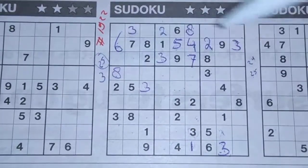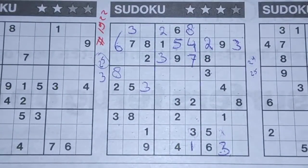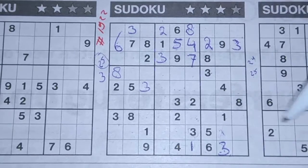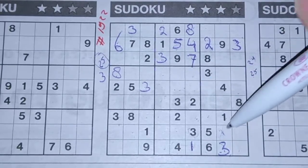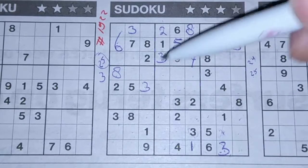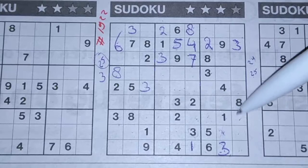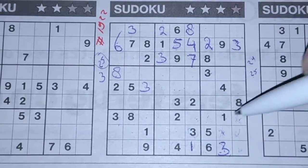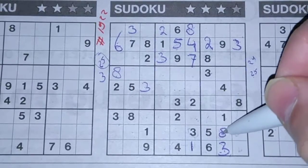Yes, digit number 1. Then 1, 2, 3, 4, 5. Missing numbers. One of the missing numbers is an 8. We see here an 8, no 8 in those 2 boxes. There an 8, no 8 in these 3 boxes. So 1 box left for the 8 should be there.